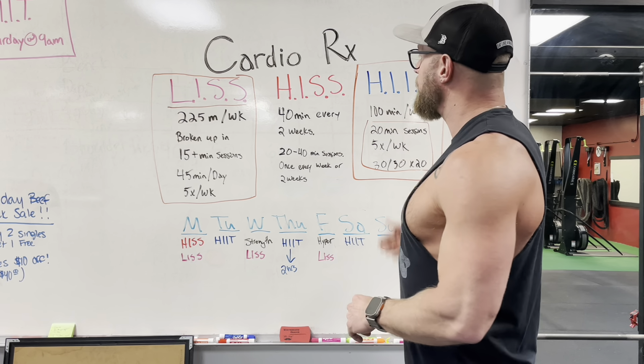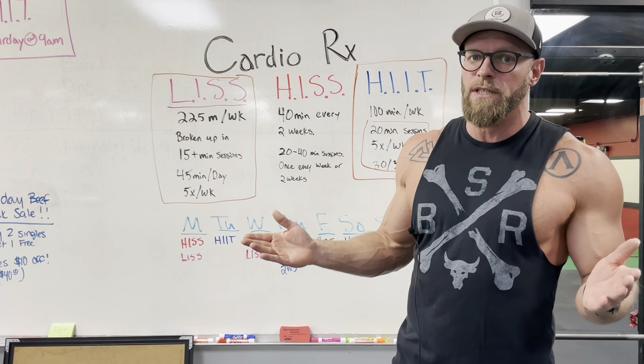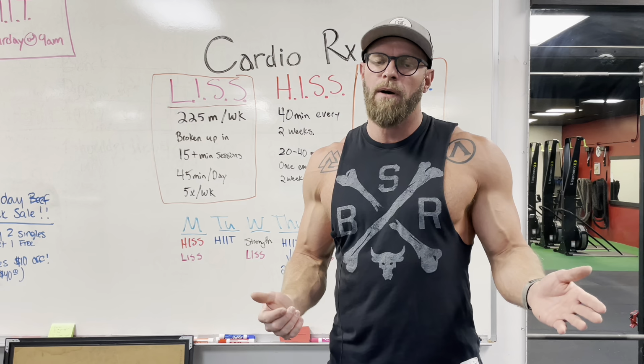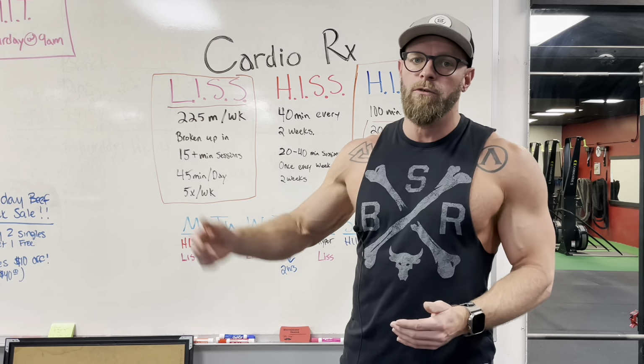And that's because there's an afterburn effect with HIIT where it continues to burn calories long after you're done with the exercise, where low intensity steady state literally only burns calories as you do it. Now, burning calories isn't the end all be all, and that's not the metric for success. I'm never gonna say that cardio is efficient or inefficient based upon how many calories it burns, because that's just not the truth. Any form of cardio is going to improve your health.